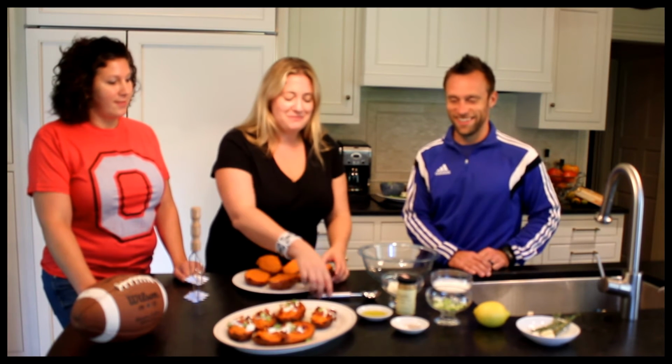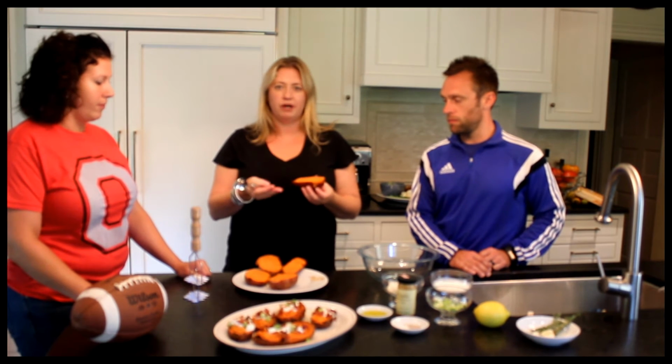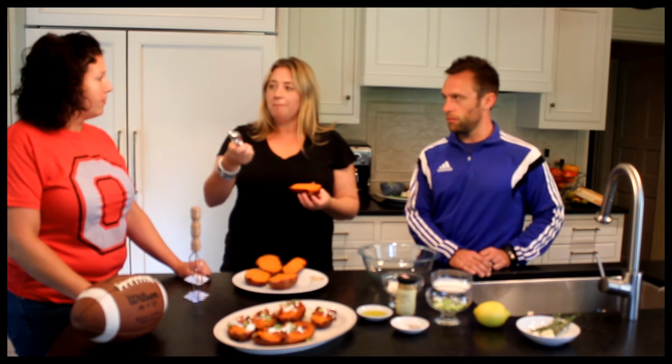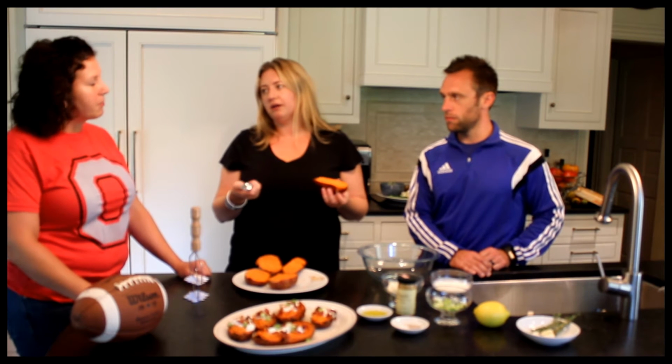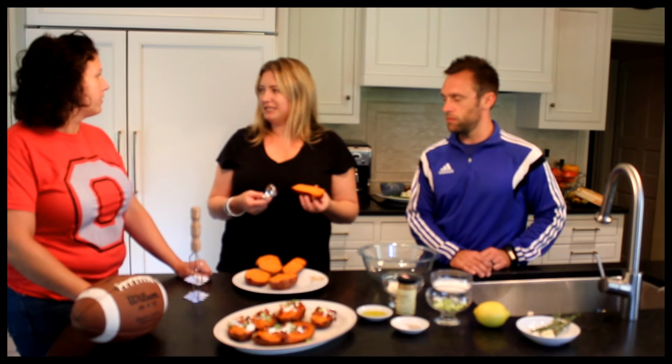So what you do to start off with, we've already baked the sweet potato. I just took a sweet potato, stabbed it a couple times with a fork. I just coated it in olive oil, just a real light coat. I kind of drizzled some in my hands and rubbed it on. Baked it in the oven. Does that keep the skin from burning? Or adds a little flavor? It keeps it from sticking. Yeah.